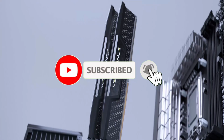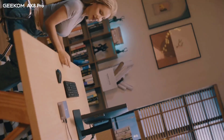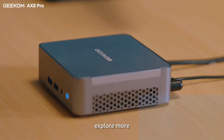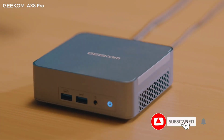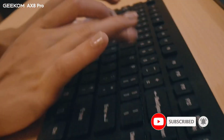So let's get started. Number 5. Geekom AX8 Pro. That's still comfortably within range of its maximum operating temperature of 100 degrees C, but the cooling system has to work hard to keep it stable. This does make the box a bit noisier, but all you can hear is airflow. Thank goodness there's no high-pitched coil whine.